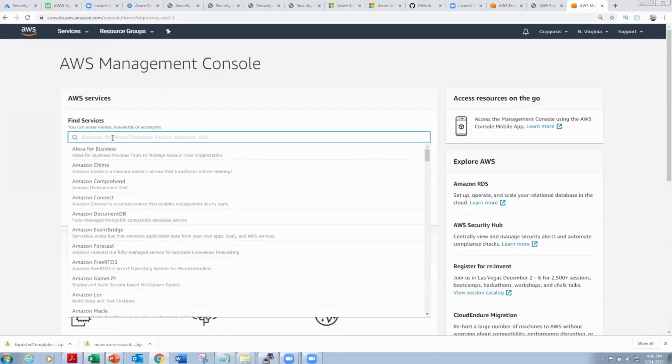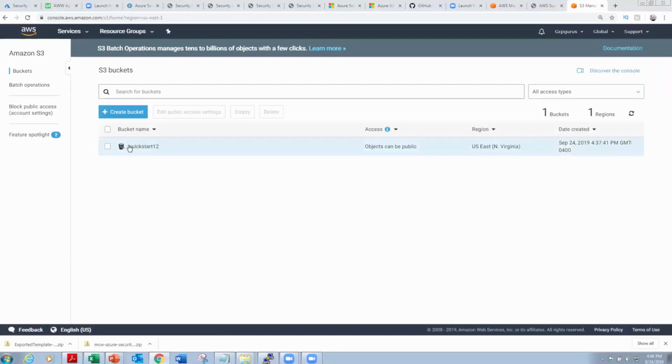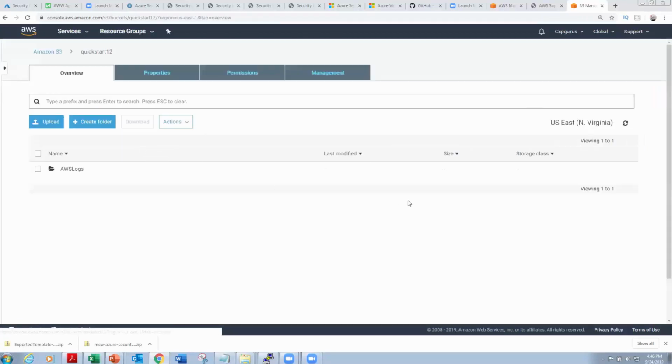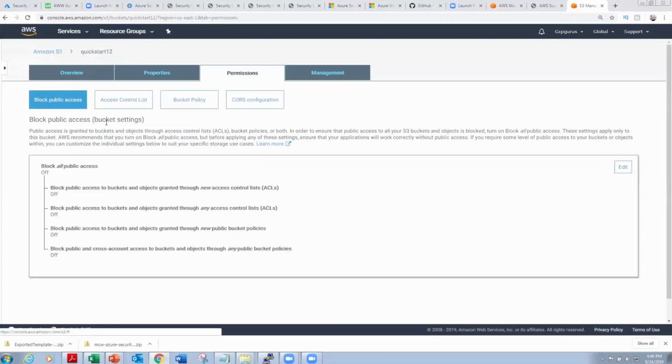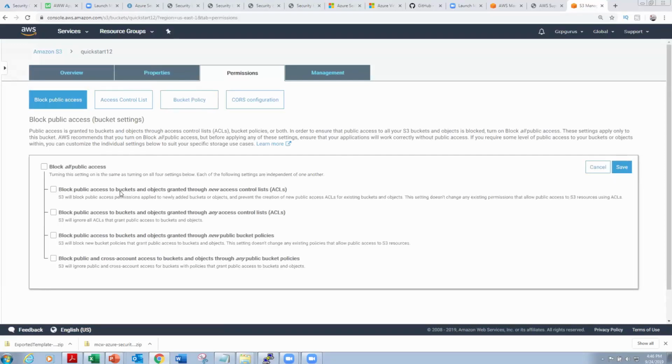if I go to S3, you could see that that bucket created. And for example, if I go to permissions, I could block public access. This is, again, something we want to check. That's a best practice. If I go to edit, we want to block public access unless this is going to be open to the public.